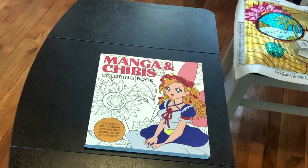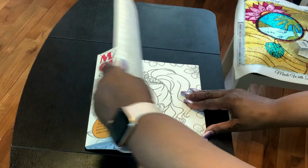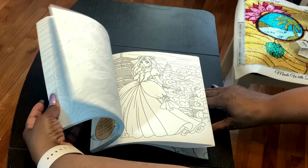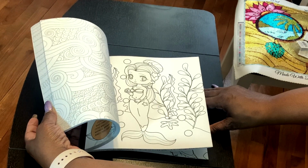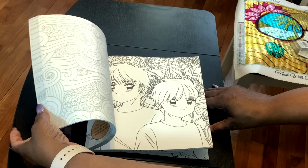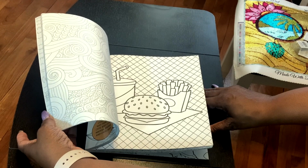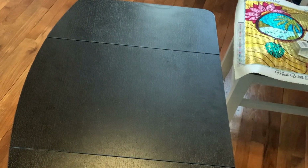This is a book I actually did get from Michaels, and it is a Manga and Chibi coloring book, like this one. So it has the wallpaper, has the Chibi girls, and then like the pop manga. Love this. Ooh, the mermaids. This is nice. There you go. There's a manga one. There's one. Okay, these are nice. And of course the wallpaper on the other side. If you guys do the wallpaper, leave me a comment. Let me know.